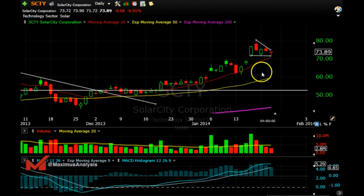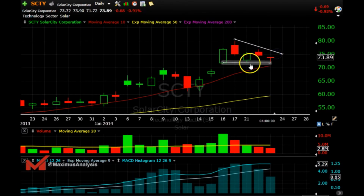Solar City again is still holding this level, this line in the sand for now, and we'll see. But you could definitely see that the lower highs are in place. So we'll kind of go from there.